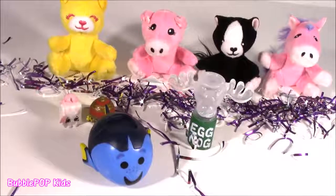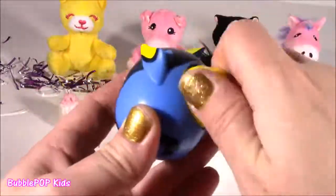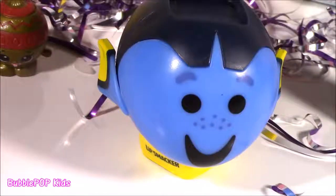Oh, that smells so good. It smells like blueberry, like pudding or something. I love that. I love Dory. Just keep swimming, swimming, swimming. Watching you, Bubble. Better not chop up my lip balm.